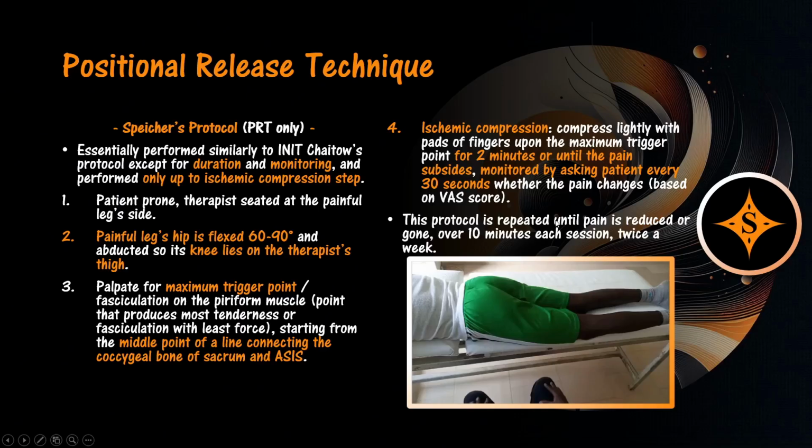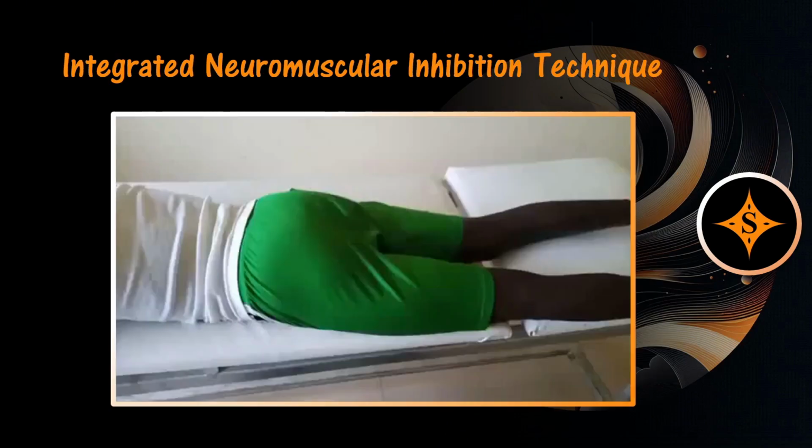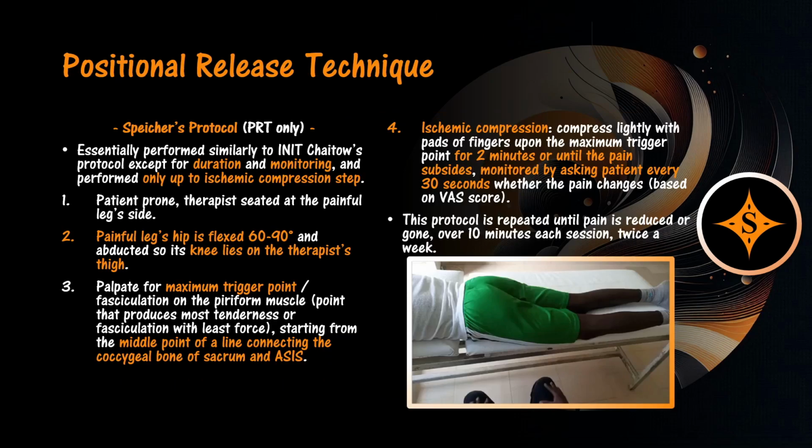Now, this would be the positional release technique. This positional release technique is what's performed as the other intervention in this study that we're discussing right now as a comparison. How does PRT alone compare to INIT? INIT is the one that we just witnessed here. INIT here is again a combination of MET and PRT. How does the outcome compare to patients who were intervened with PRT alone? And the PRT here is performed with what's called Jones' protocol.